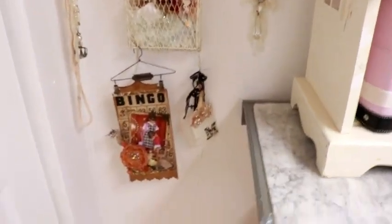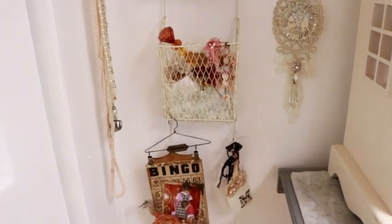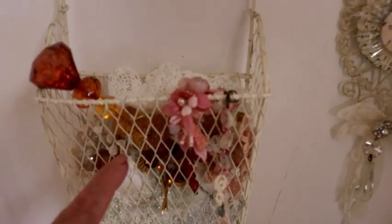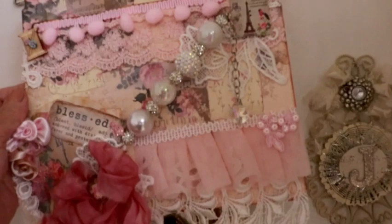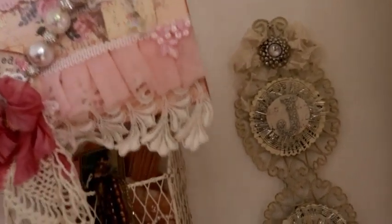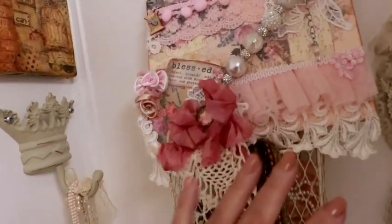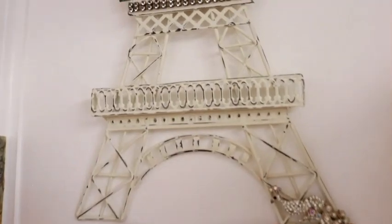Going back to this little area, which I left just enough room so I can open the door. And here I just have a little basket I found somewhere, and I just store some of my favorite pretties, beautiful things. Look at this, how beautiful. One of my talented friends made me that. Look at the back, look how gorgeous that is. It had lots of things in it, but I've been using them. Isn't that pretty?